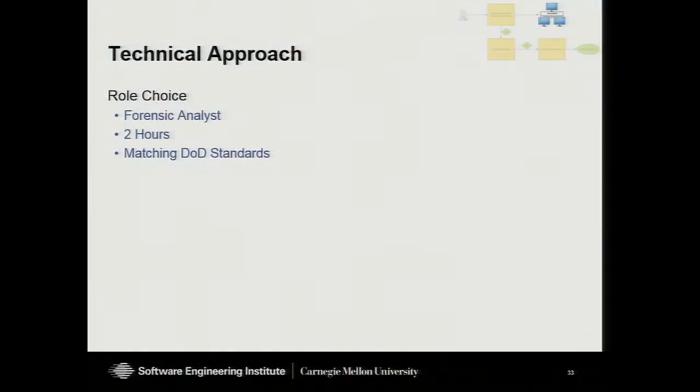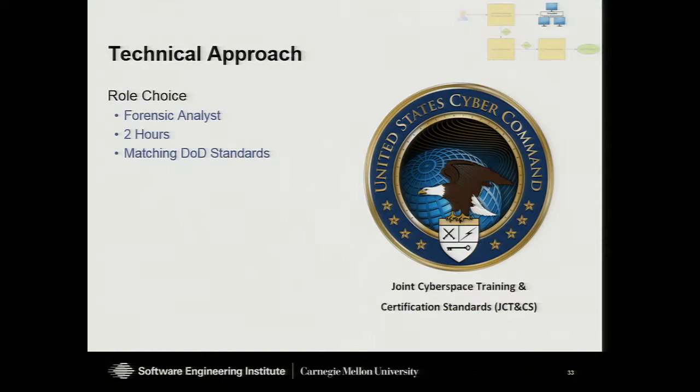So to go into a little more detail of how we implement this. So the first thing that we did is we chose the forensic analyst role as the first role that we wanted to implement for the simple reason: a forensic analyst can do his job on one workstation. Less back-end material for us to have to create for this.